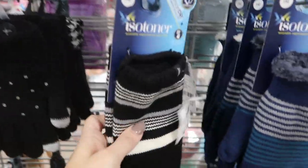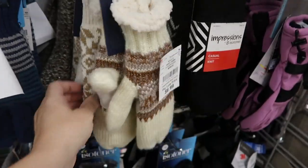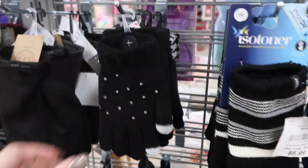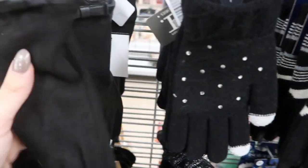There's Isotoners for $6.99. Little mittens. These are $7.99 with the little rhinestones. These cute little faux suede.